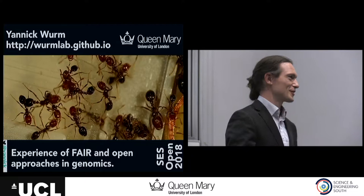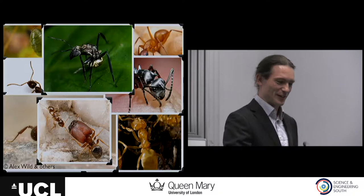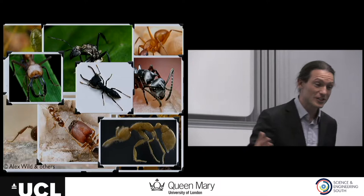I work with ants. People often ask me, do I work with the red ants or the black ants? There's not just red and black ants. There's orange ones and green ones and shiny ones and some with big heads and some that look like weapons and some that look like aliens. Among the 20,000 species of ants, there's a huge diversity.